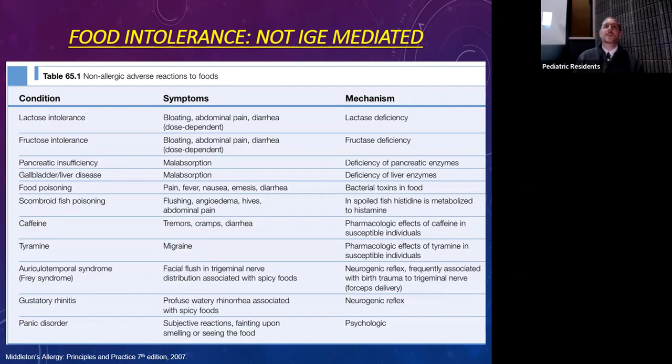Scombroid fish poisoning is the one that typically involves people going on cruises, eating seafood on a cruise ship, particularly dark meat fish, and then having something that seems like an allergic reaction. That's mainly where they've ingested some histidine that gets converted to histamine and causes those symptoms. Gustatory rhinitis is if people eat spicy foods and their nose starts to leak and run and feel congested. And then panic disorder was something I dealt with particularly in the military. I haven't seen it as much outside, but I have one teenage patient who has this. People will have adverse symptoms just even smelling a food. So something to keep in mind.